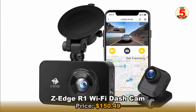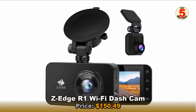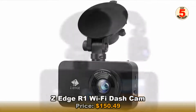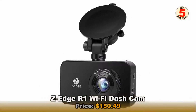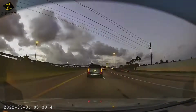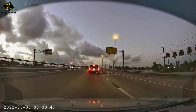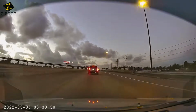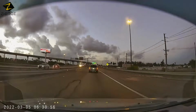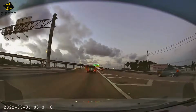When used on its own, the front camera records in 2K resolution, or when the rear camera is attached with the included cable, they both shoot full HD at 30 frames per second. There's Wi-Fi for quickly transferring files to your smartphone, a wide dynamic range, not quite the industry standard high dynamic range, but still useful, and a large 2.7-inch display for setup and viewing recordings. The dashcam accepts microSD cards up to 265 GB, which provides enough storage for 40 hours of full HD recordings when both cameras are in use.